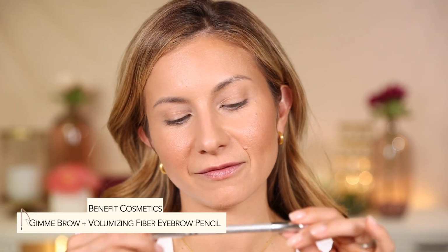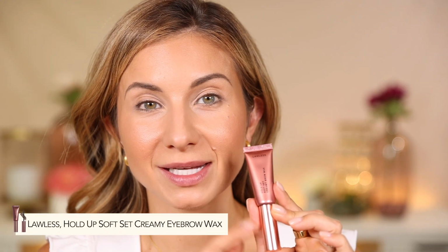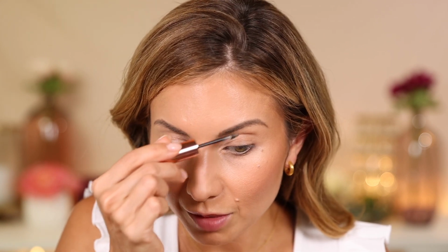Okay, next let's put some brows on. I feel like my skin is flawless now and I need some eyebrows. So I'm gonna go in with the Benefit Volumizing Pencil, and I'm gonna just first comb my brows in place with a little spoolie, and then we're gonna go and fill in. Next, I'm gonna go in with this brow wax from Lawless Beauty. So it's a tiny little wand. The color looks pretty light and transparent to me. Let's see how this performs. It's a brow wax, which is interesting. Ooh, apparently it helped put them in place.